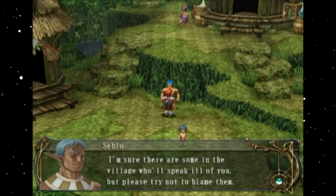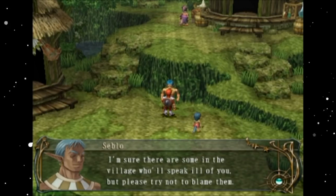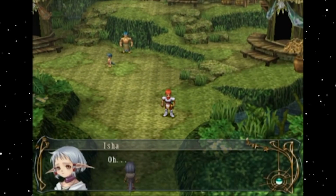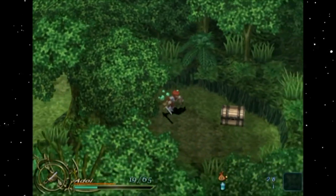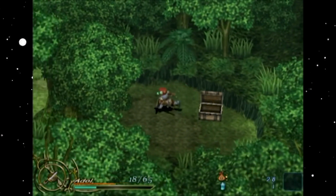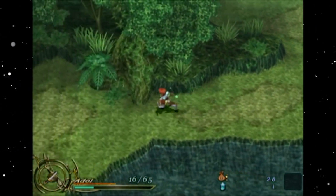ancient land. Combat is real-time and emphasizes Adol's swordplay skills, requiring players to time their attacks, dodge enemy strikes, and use special abilities effectively. The game incorporates elemental attributes for weapons and enemies, adding a layer of strategy to battles. The ability to switch between different elemental swords keeps combat fresh and engaging.